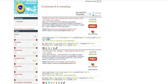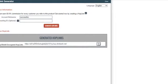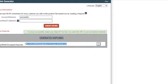Okay. Now, once you are happy with a product, a normal, typical Clickbank affiliate marketer, what he will do is he will just come here, click on the promote button, put his username, generate the hop link, and there you go. Clickbank is going to give you this long, ugly link, and you need to start driving traffic to this link.